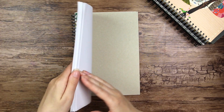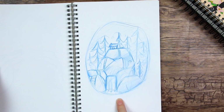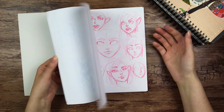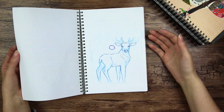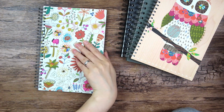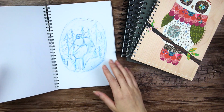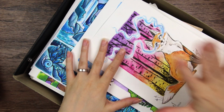And the last one. Oh, there is a lot of empty pages here. This is a cute little nature scene. We got a Link again. A lot of weird art in these sketchbooks, but I think I really liked this one. Now let's go through the big box of art.